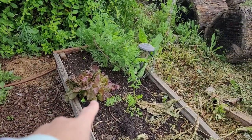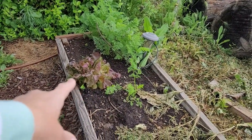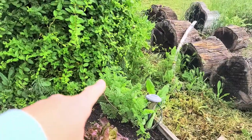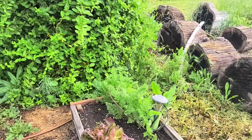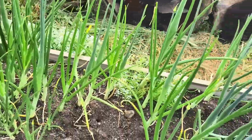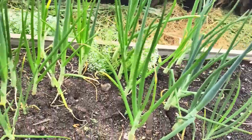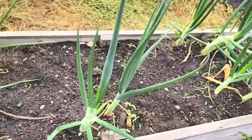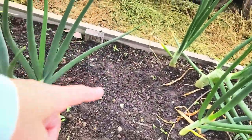That's that head of lettuce I said I'm going to pull out today. There's some carrots. Those are some carrots that I'm actually surprised are growing. And then these are some onions, and I'm going to show you. All of this had onions this thick all the way down to here. And so you ask, what happened here?